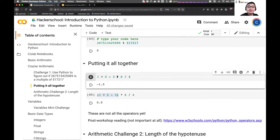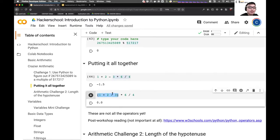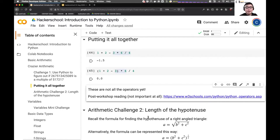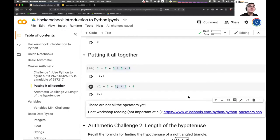Of course, it's the same in math, such that things like multiplication and division you have to do first. But because over here we use a bracket to denote that this subtraction has to be done first, this multiplication won't be done first. There are really a lot of operators you can use in Python, but fret not, you can read about them on your own with this link. In fact, what we've taught you is more than sufficient for most of your needs.